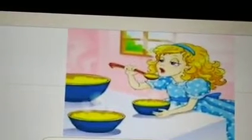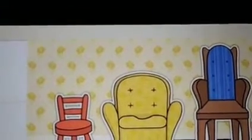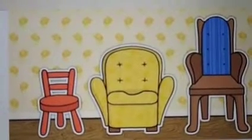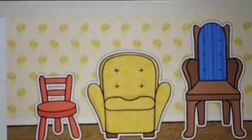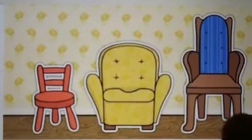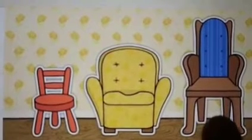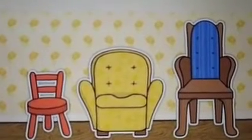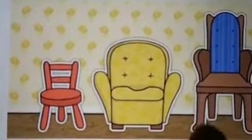After that, Goldilocks decided that she would like to sit down. But Father Bear's chair, now she's sitting here in the big chair. That is Father Bear's chair. Father Bear's big chair was much too high.